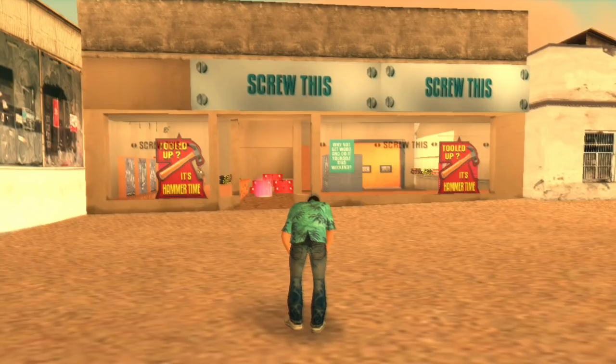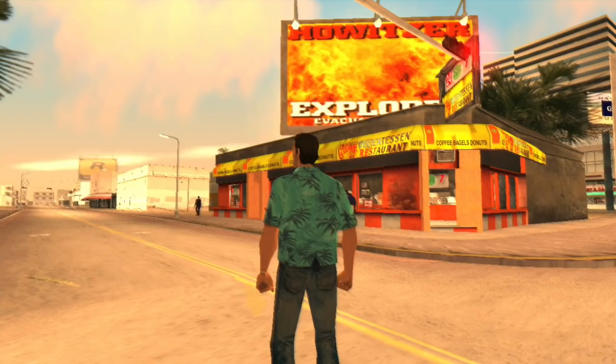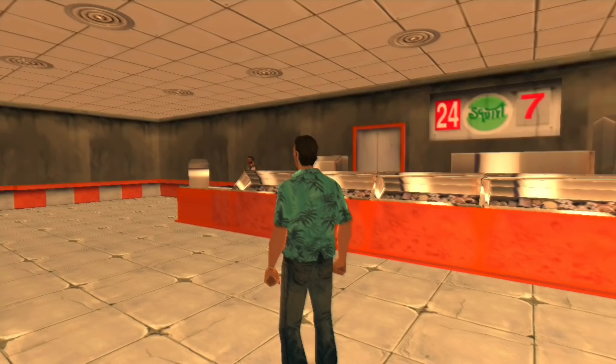After that, you have the Verity Supermarket. This is what it looks like in 1984, Vice City Stories, with the Redwood Junior billboard on top. And then this is what it, of course, looks like in Vice City. It's been changed to a restaurant of sorts. But you can actually go on the inside. This is what the interior of Verity Groceries looks like. And this is what the interior of that restaurant looks like in Vice City. So they definitely changed it up here. They definitely are not the same.